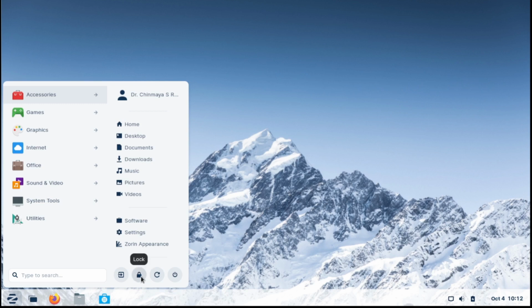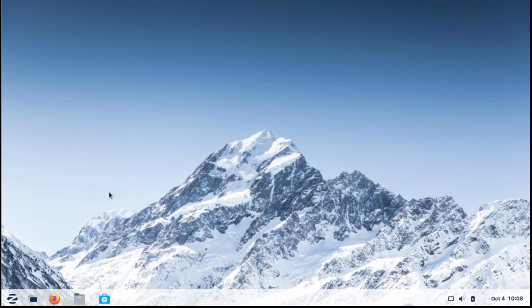And if you're moving away from your desk temporarily, you can come and click on this button to lock your screen. And if you want somebody else to use this same machine, and there are multiple users on your machine, you can log out from your account, and the PC is then available for another person to log in and use the computer. So all these options are provided right here. So you can start your Linux journey with Zorin Linux 16.1 and try to take it forward from there.